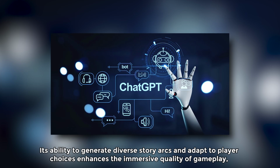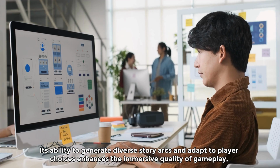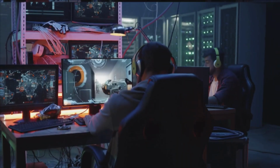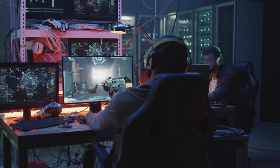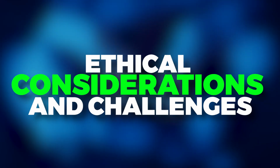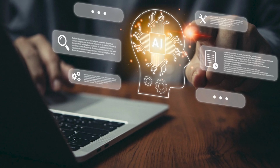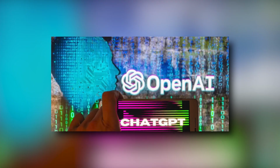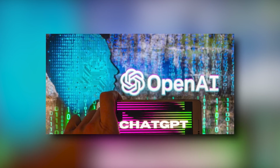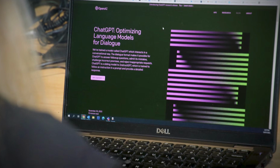Its ability to generate diverse story arcs and adapt to player choices enhances the immersive quality of gameplay, offering players a personalized gaming experience that evolves based on their interactions. Ethical considerations and challenges. While ChatGPT-4 brings unprecedented capabilities and opportunities, its deployment also raises important ethical considerations that require careful consideration and mitigation strategies.